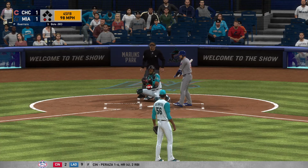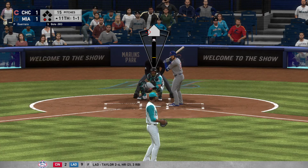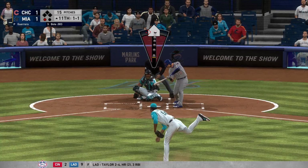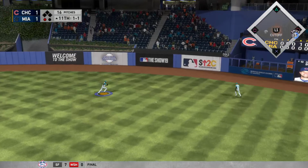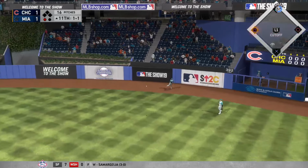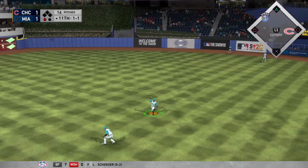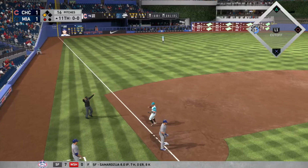1-1 the count to the Cubs first baseman. Gotta love a reliever that comes in firing bullets, and his fastball is a good swing, line drive. That's going to be trouble. Running hard, he's digging for second. Arms pumping, he's hustling for third. The relay, and he'll make it to third base safely with only 1 out as the go-ahead run.